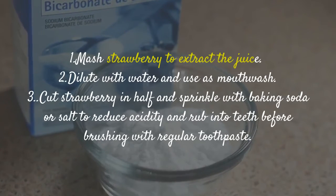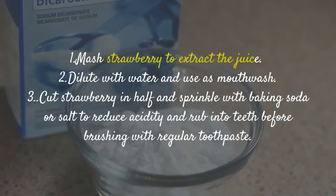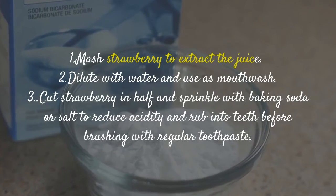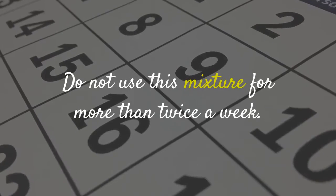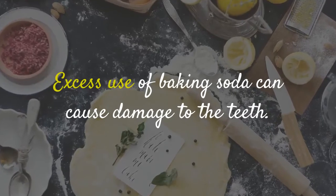Dilute with water and use as mouthwash. 2. Cut strawberry in half and sprinkle with baking soda or salt to reduce acidity and rub into teeth before brushing with regular toothpaste. Do not use this mixture more than twice a week. Excess use of baking soda can cause damage to the teeth.